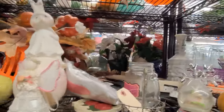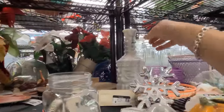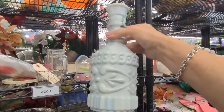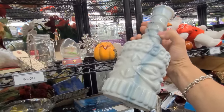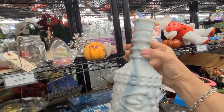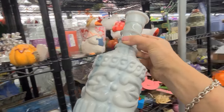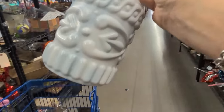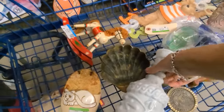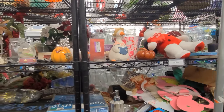Way at the back of the shelf, I have spotted a slag glass decanter. I believe this is a Jim Beam liquor bottle. It's only $4. Unfortunately, it's missing its decorative stopper, but let's pop it into the cart and keep our fingers crossed that the stopper shows up on another shelf, possibly in the kitcheny bits.